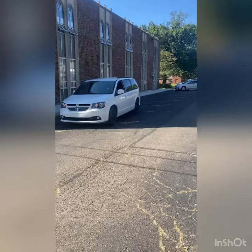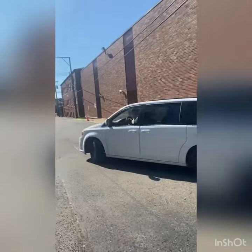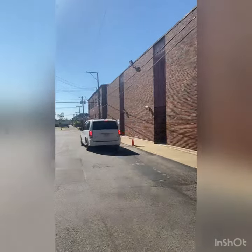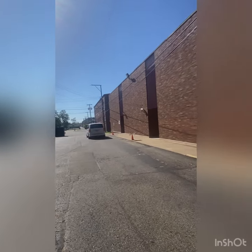At 1 o'clock, Mrs. Van Fossen's line, you are the very first one. You are going to pull around. You guys go all the way up to those very first doors where the sign is. And Mrs. Van Fossen will get you out of the car. Please have your child unbuckled and ready to go.